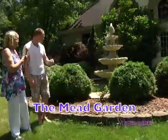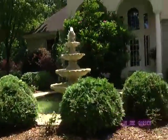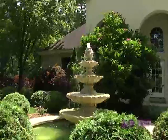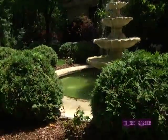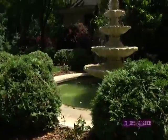This fountain is gorgeous. We put the fountain in when we first put the house in, so it has been here about 15, 16 years. Holding up well. Yeah, and all these were the smallest plants you could possibly get when we first started this. So they were little half gallons? And look at them now. They really do grow.